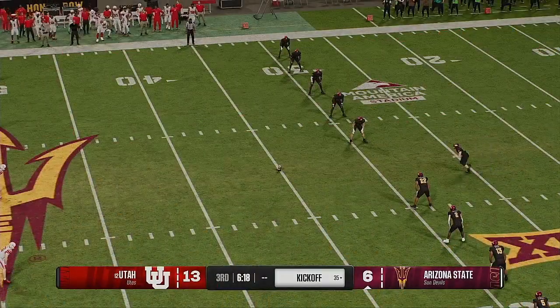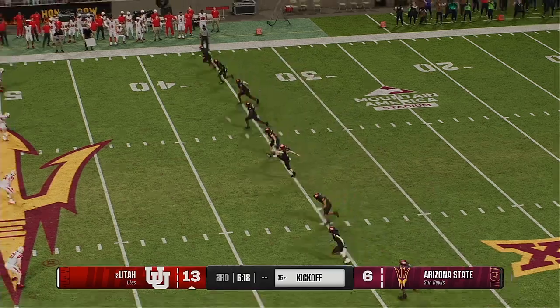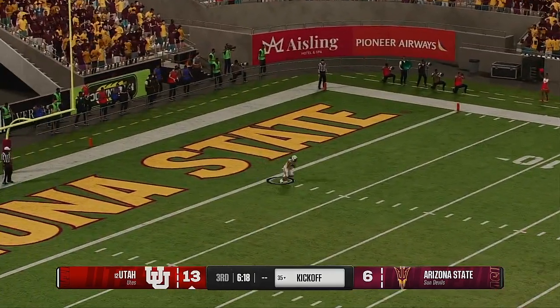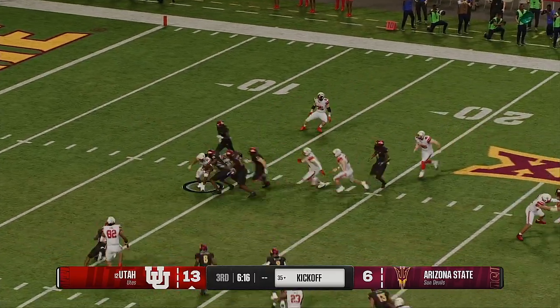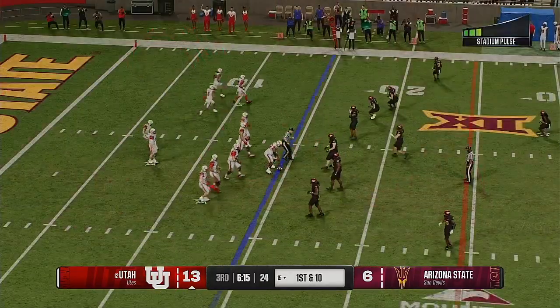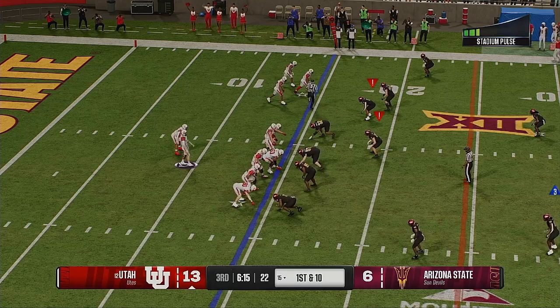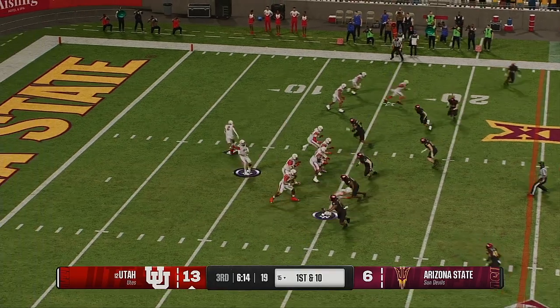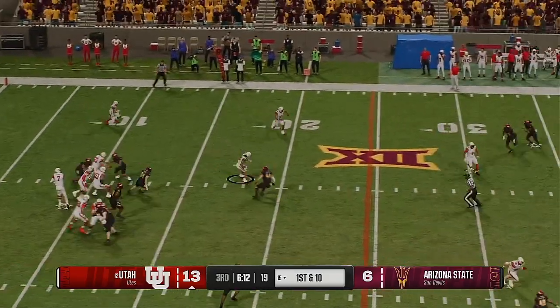So after the field goal, the kicker out there again to boot it away. Looks like the returner will try and field this one. And they've got the returner corralled. And the Utah offense takes the field. The last possession, they had to settle for a chip shot field goal. Can they find the end zone this time out?